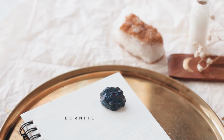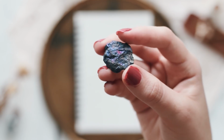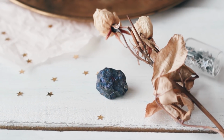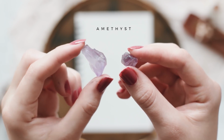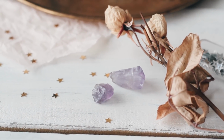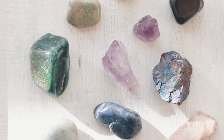Bornite is this gorgeous iridescent stone, and it can help with energy blocks, and it just promotes feelings of happiness and joy. Amethyst is another pretty common stone that I'm sure you've seen around before. It has a very calming energy, so it's often used to help you sleep better, or it can be used in meditation to help ground you.